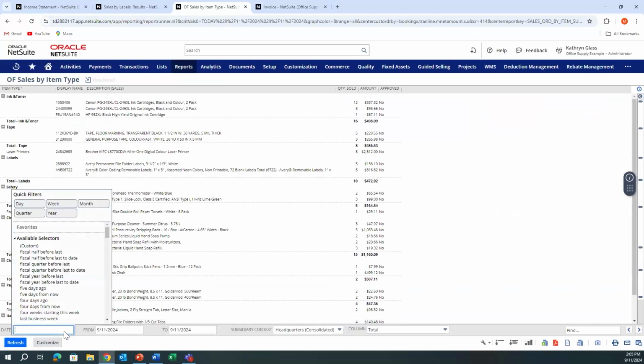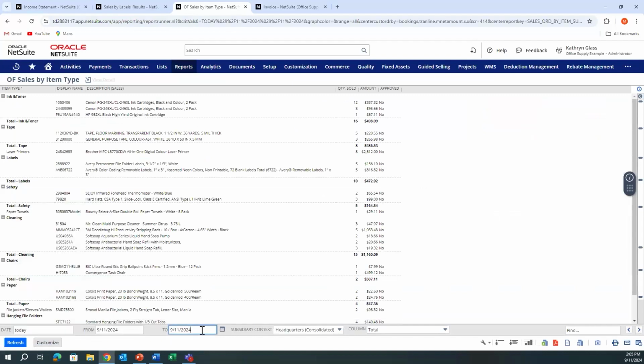I can change my date ranges. I can backdate any report. So that's important. If you want to see how your inventory or your sales were doing, let's say last month, maybe from 8/1 to 9/1, virtually every report can be backdated in NetSuite.